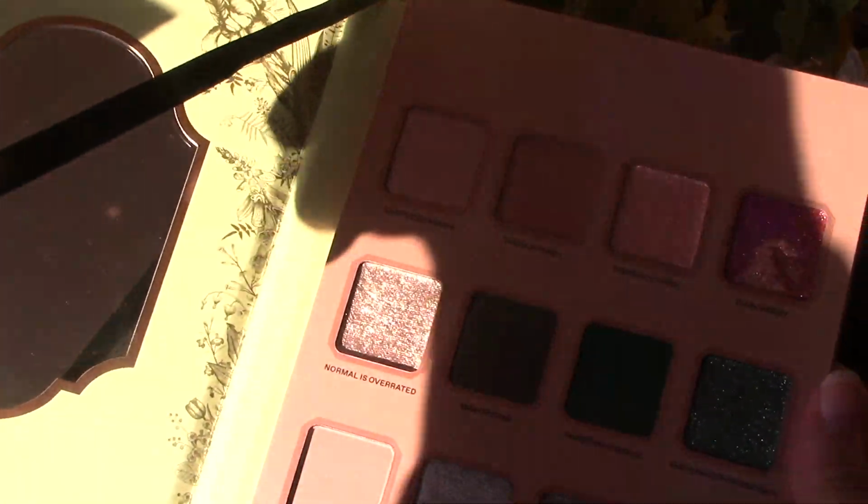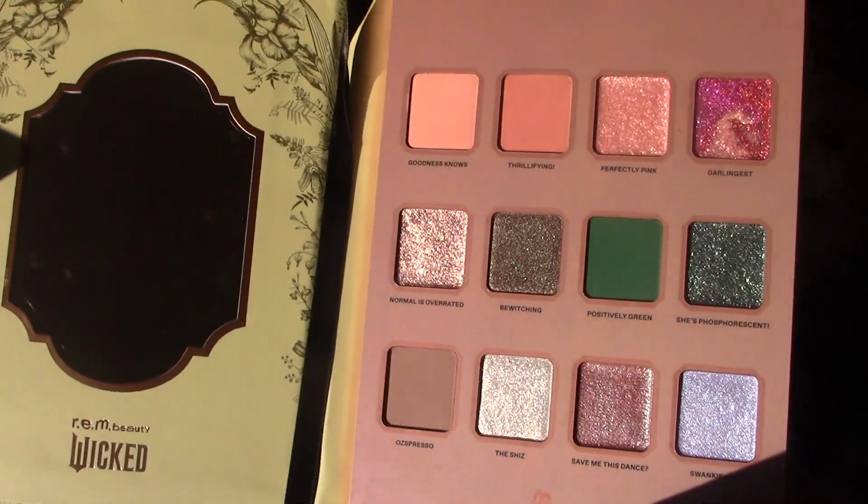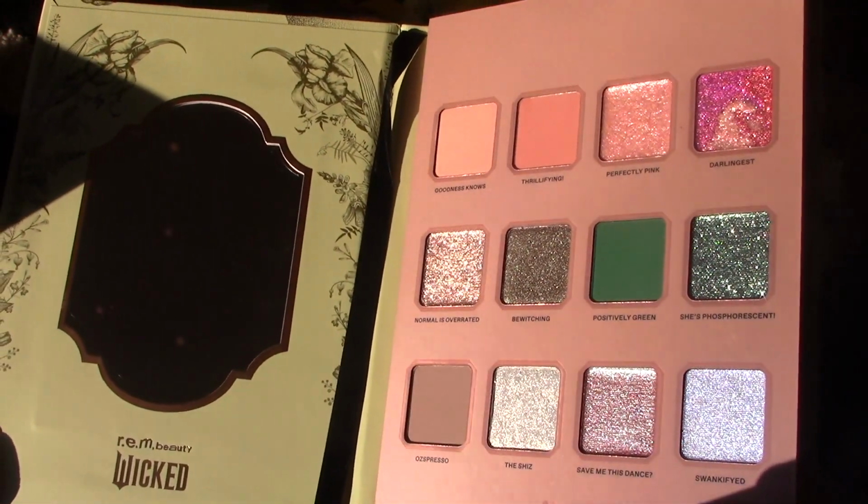They wanted to make sure this was the best collection out there, and honestly, from all the other Wicked collabs that I've seen, this one is the best, which makes sense because she is Galinda. We're gonna do a little swatch on the arm.